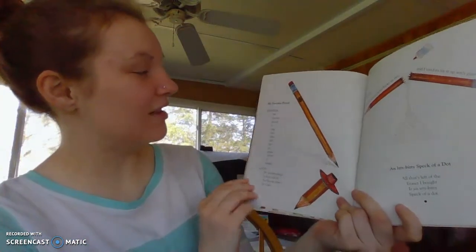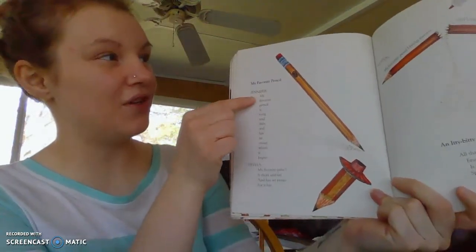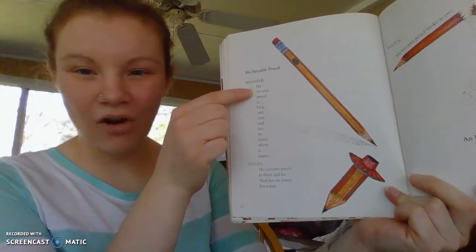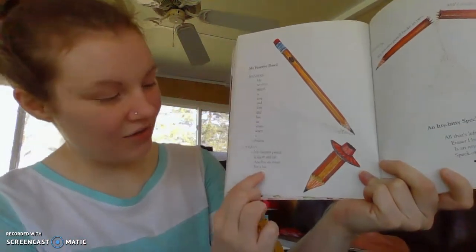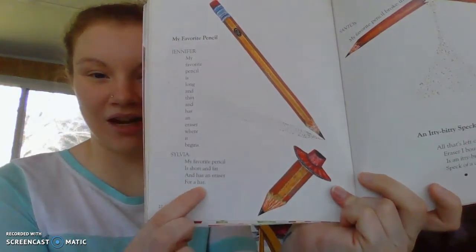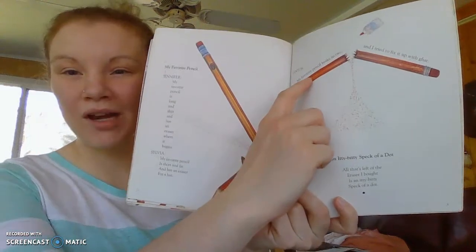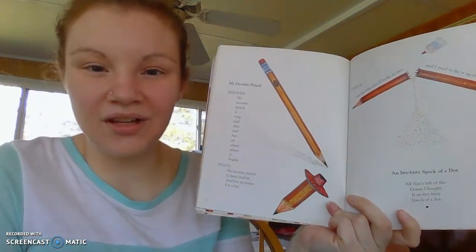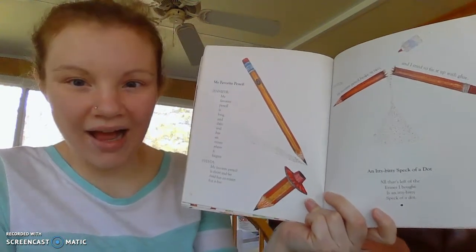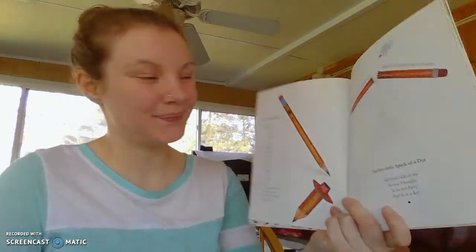Here the poet used the words to describe the pencils they were talking about, right? So this first one, you can see the words form a shape just like the pencil, long and thin. Here the words form the pencil they were talking about, that is short and fat. And here the words were broken up into two, just like the pencil. So these are some other ways you could use shape poems to describe and visualize what you're talking about in your poem.